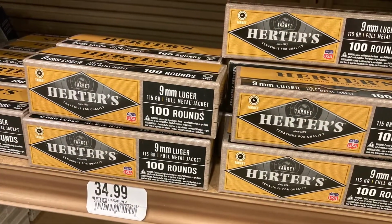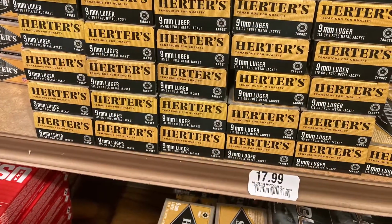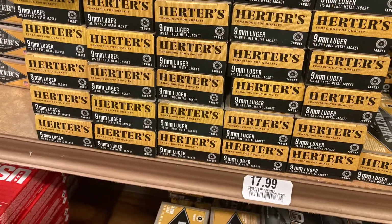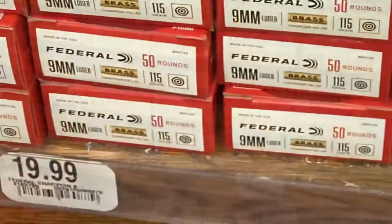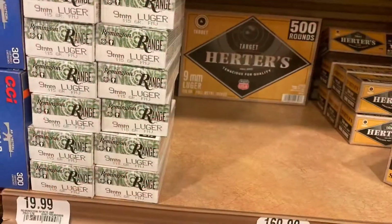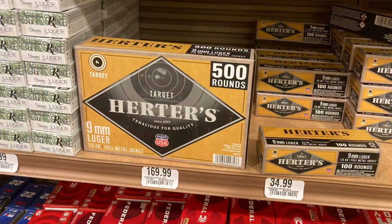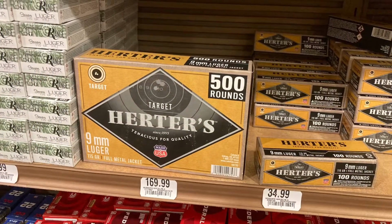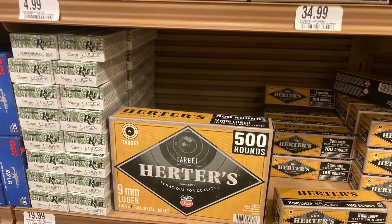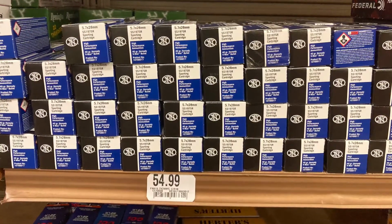The best for the value here that I see is Herter's and so forth. So if you like Herter's, or you're not worried about the quality, because I'm not sure about the quality, the Herter's, there it is right there, $17.99. Actually, I was going to pick up some Federal right here. So they got the Federal there for $2 more, you know, might as well do it there. So they got the Luger as well, the Remington as well. 500 rounds, I didn't do the math there, but they got 500 rounds, 100 rounds, and 50 rounds of the Herter's there. If you're just going out to plink around and so forth, you're going to clean your gun later on. And all this 5.7, they didn't have 5.7 for months.